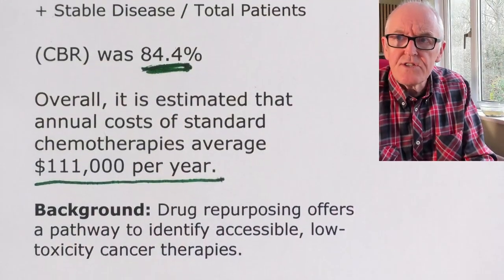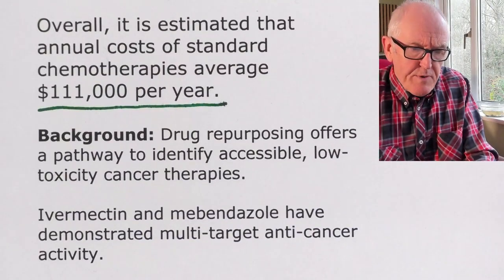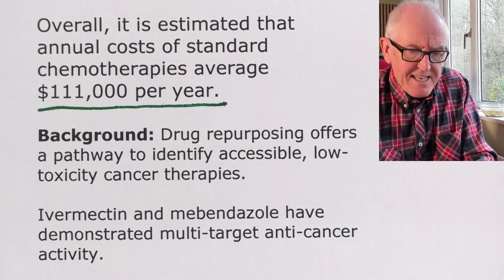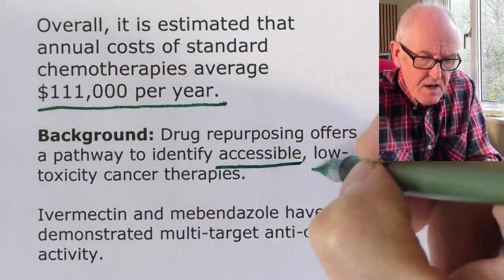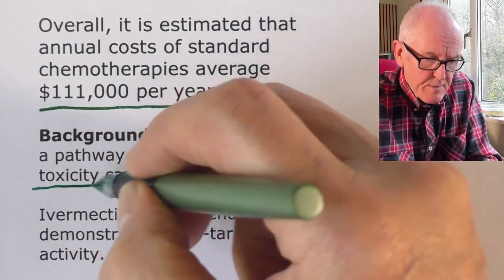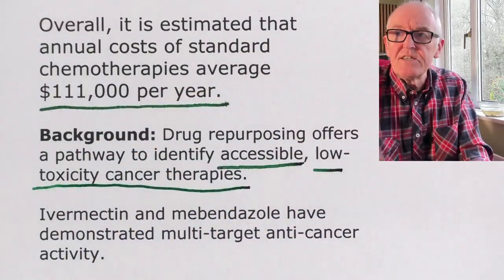Now let's look at some of the details now because it really is quite an interesting study. So drug repurposing offers a pathway to identify accessible, this is available to anyone, this is egalitarian, low toxicity, low cost cancer therapies. Now the paper says that this therapy should cost $1,000 or $2 a year, as opposed to $111,000 per year for traditional chemotherapy. I'm sure I could do it for a lot less than that, one heck of a lot less than that.